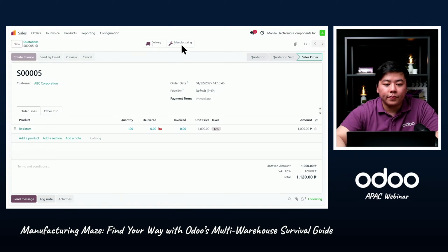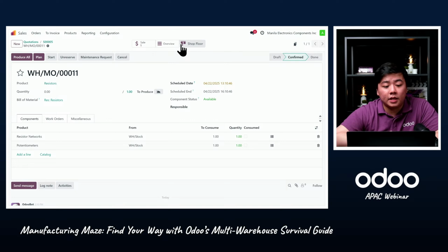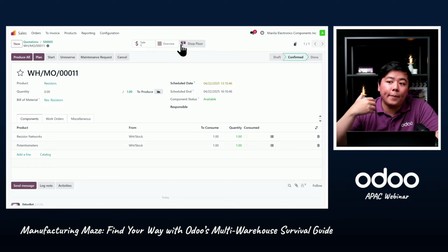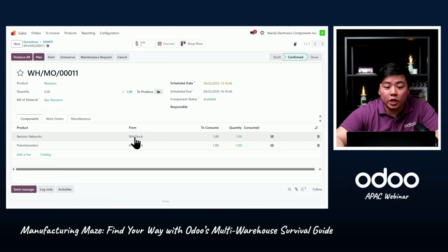Alright? So, earlier I showed our bill of materials for resistors. So here we will produce this in our warehouses together with the raw materials that we need for our final product. Alright? So, I just want to check where we will pick up our raw materials. So, let me quickly explain. This is the warehouse stock.